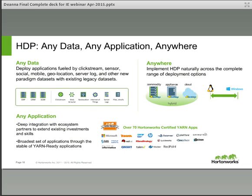And also anywhere. We deploy HDP in the cloud or on-premise, on device, on Linux or Windows. In any application, we work very closely with our partners to make sure that they can build applications at whatever layer of the stack to work well with HDP, so that our customers don't need to eliminate anything that's already working well for them in order to adopt HDP.